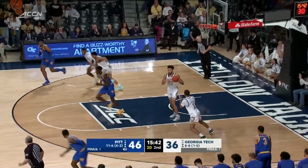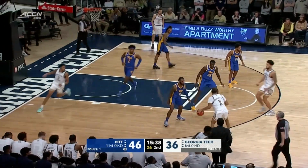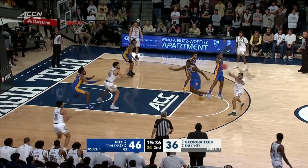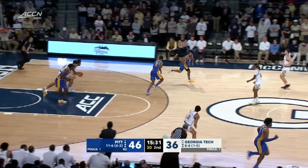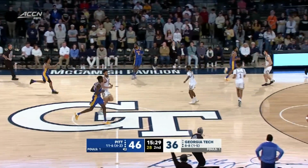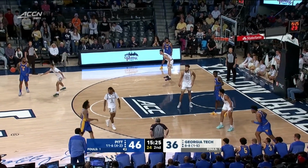Burton short, Howard his sixth rebound. Burton's upset with himself because he had Howard on him and just decided to settle for a jump shot there. He could have drove it. Coleman misfires from long range. He's already hoisted 8 three-point attempts here. 3 of 8 from long range.